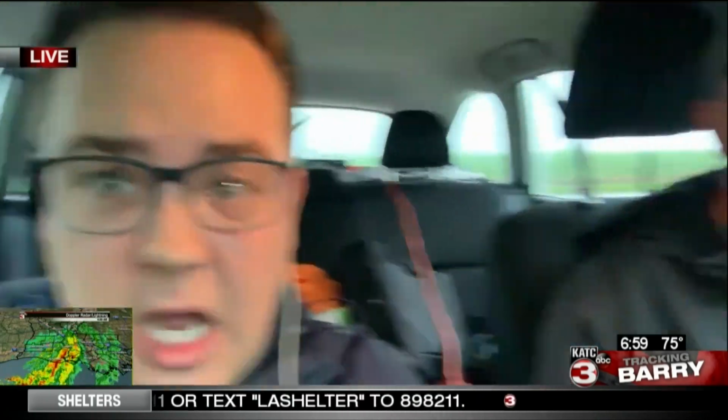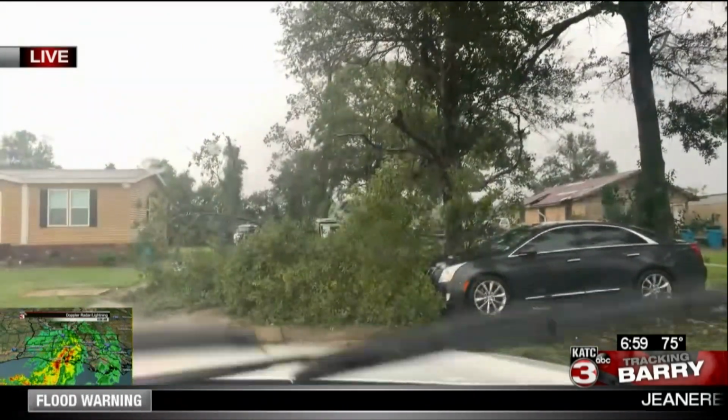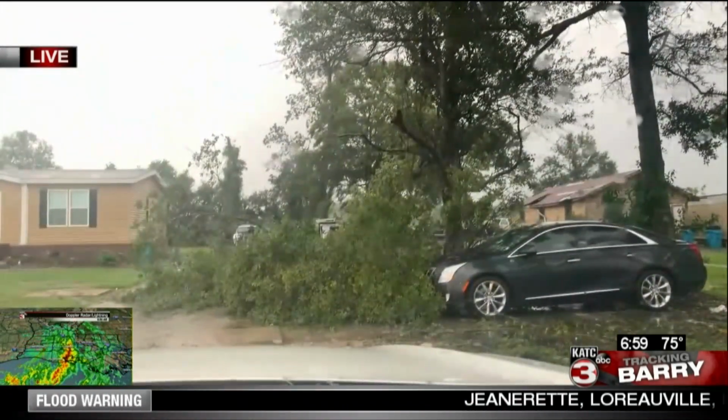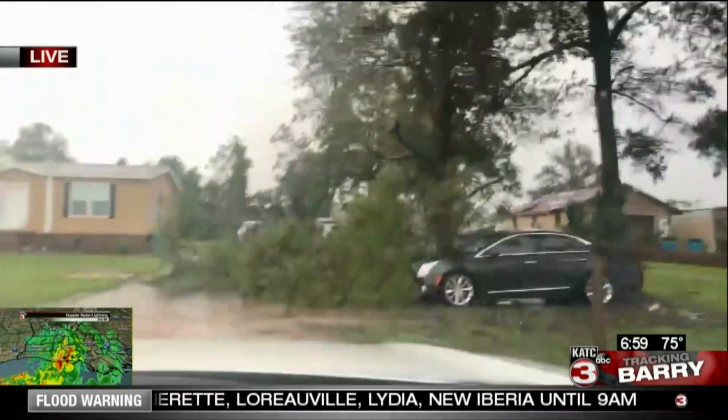That's right. We're in St. Martinville, right in the heart of that flash flood warning that was just issued off Catahoula Highway. I want to give you an idea of what we're looking at here with photographer Gary Pacula. We are going to take a look at what is right in front of us here, a little tree down right in front of this car. Very lucky that this car wasn't scratched up a little bit more.